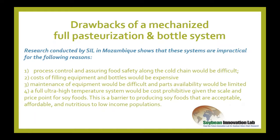SIL researchers concluded that a mechanized full pasteurization bottling system would be impractical for a small-scale soy dairy for a variety of reasons. The first being that process control and assuring food safety along the cold chain would be even more difficult with this machine. Secondly, having this machine would increase costs for the equipment and for the bottling materials. Thirdly, maintenance of equipment would be difficult and parts availability would be limited. So in addition to maintaining your soy processing equipment, you would also have to maintain this bottling machine.